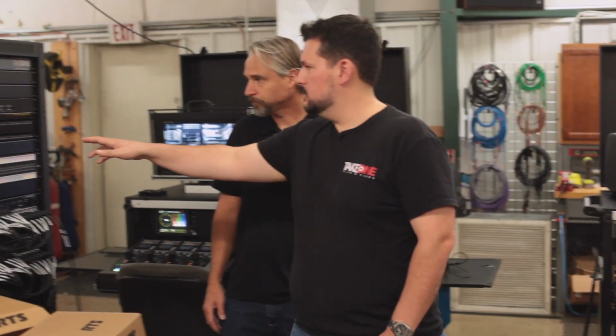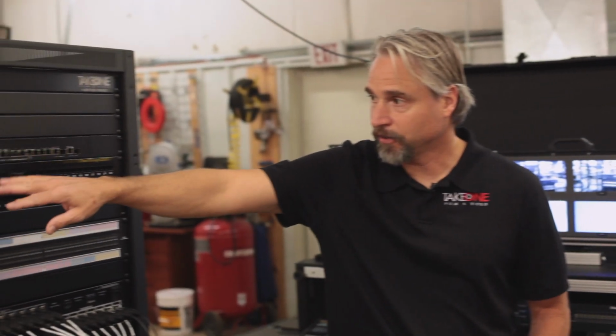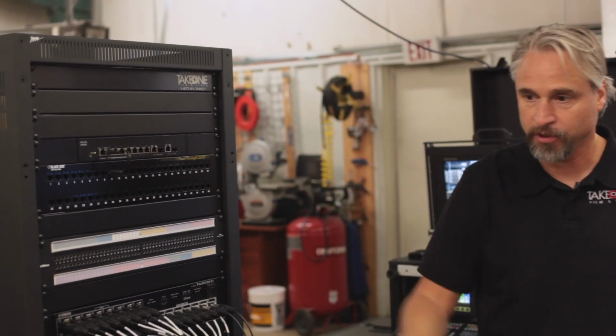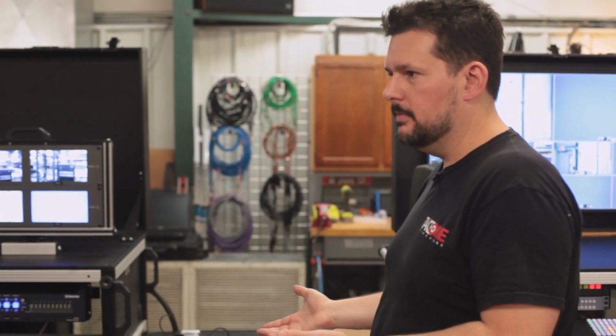And this is, I guess, a Dante switch up here, which you can share. And it all runs over a traditional network, RJ45, Cat6 cable. Yeah, so these patch points will eventually be other facility ties, so they can tie Dante directly through this patch bay, through the switch, and talk to the console. Lots of flexibility. Okay. Well, moving on over here, we're getting into the Flypack portion.